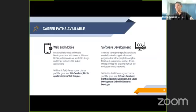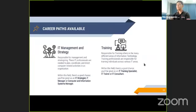So within this field, there's a good chance you'll be great as a software developer, front and back end developers, full stack developers, or embedded systems developers. So yung mga positions na nami-mention natin are just a few positions out there. Okay, so these will be the last two career paths I'll be sharing.